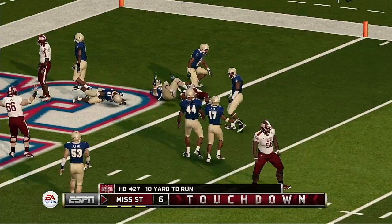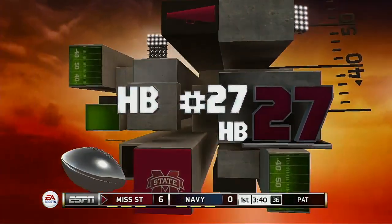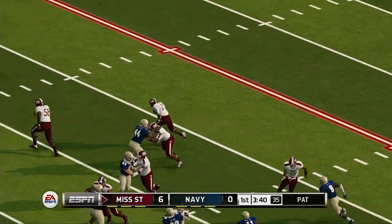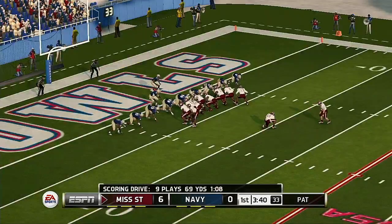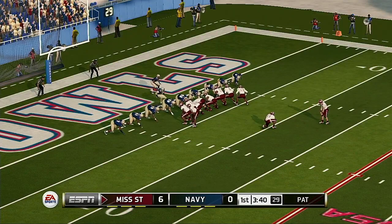Touchdown, Mississippi State. Very impressive run by the halfback to find the end zone. Good play call here by the offensive coordinator. He realizes when you get down into the red zone and you have a halfback like this, just give him the ball and let him find his way into the end zone.